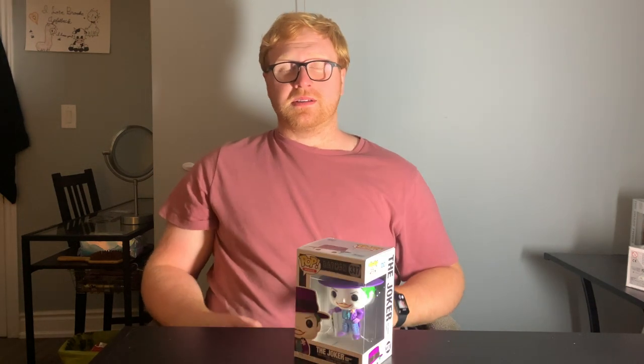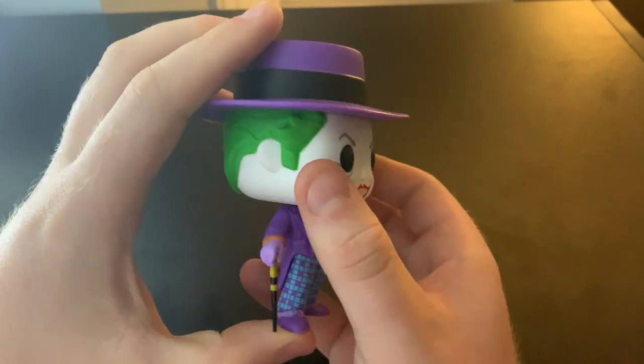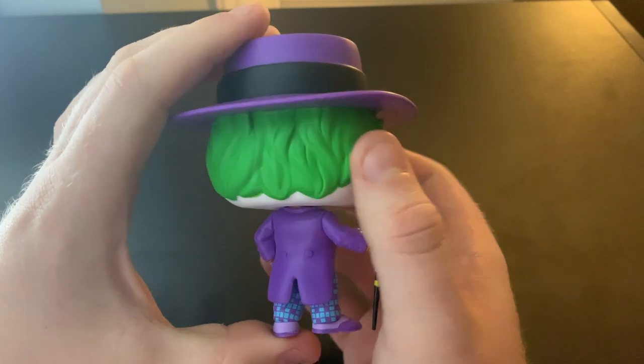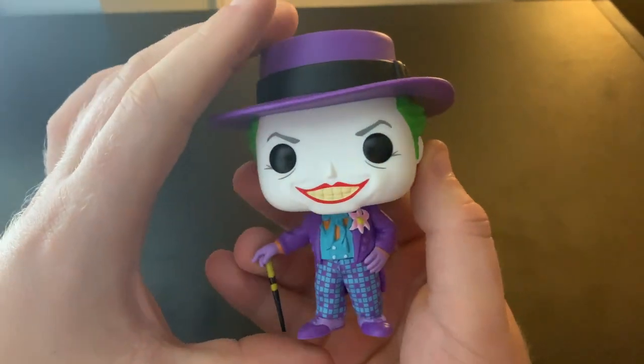Also, who doesn't love Michael Keaton's Batman? On a side note, the Joker from Batman 89 is played by the famous Mark Hamill, which is probably one of my most favorite actors of all time. Honestly, everything about this Funko Pop is just amazing. I love the sculpt, the colors, the detail is just awesome, and for those reasons, that is why I put it number 2 on the list.